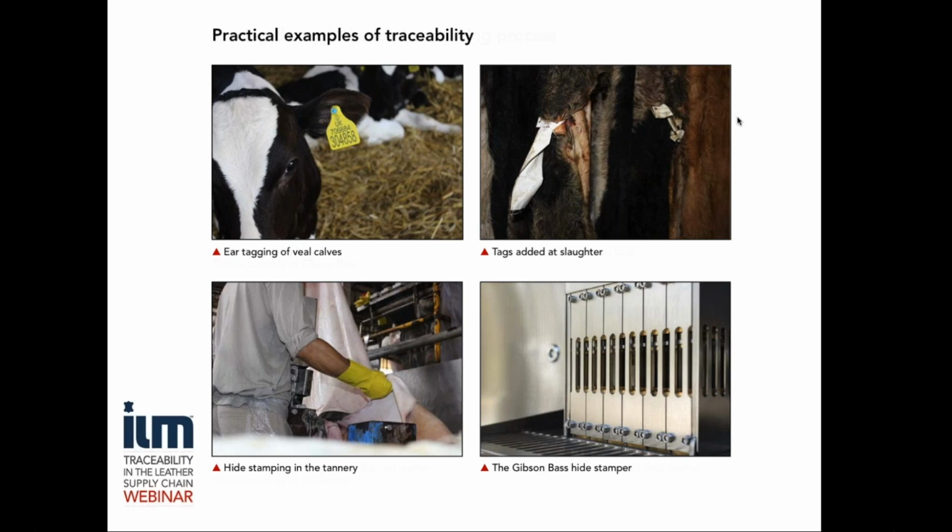There are some plants where the hides and skins are stamped on site with a unique number, or where waterproof disposable tags are added and data logged. Information linked to the sex, weight, date, time, slaughterhouse location can be collected and linked to each hide stamp or tag number. I'll show some examples on the next slide.